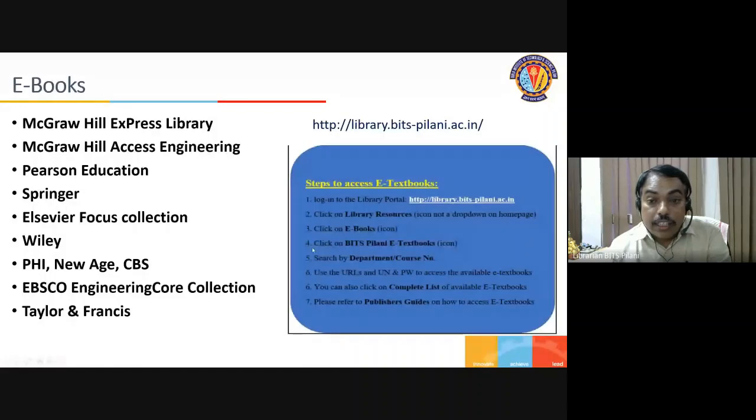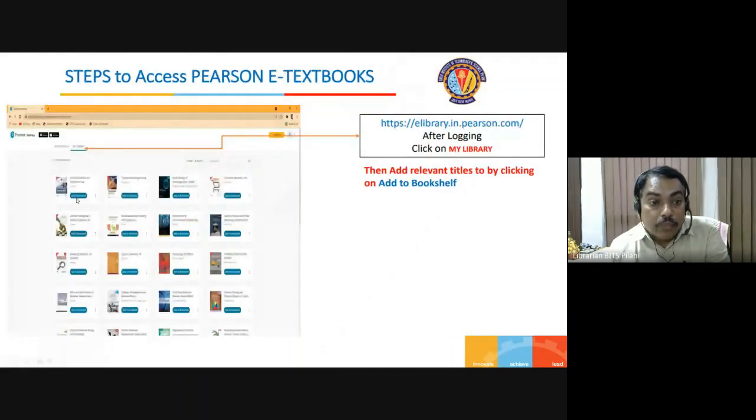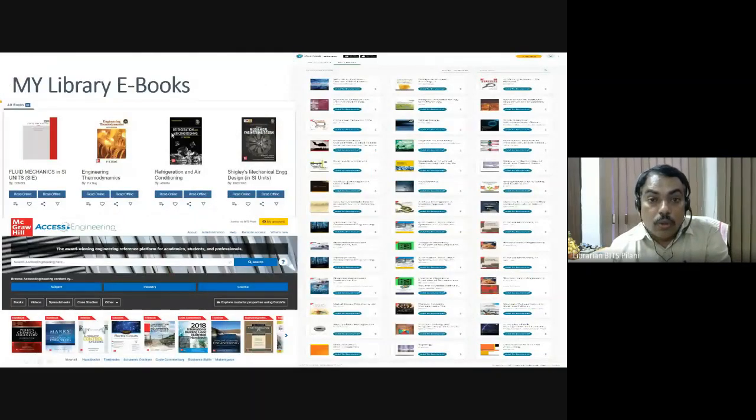And this is the ebook collection, how to download, and read online as well as offline. This is one example I have already shown you live. This is Pearson, so you use this code. It is already there on the portal. You can also note down this code while registering. You just put in this code so that you become part of the BITS collection. BITS collection means you can add these books to your library. For example, if this book is your course book, just add it to My Library, and you can read it both online and offline. You can build your own online library like this, and whenever you get the time, you can read online or offline.